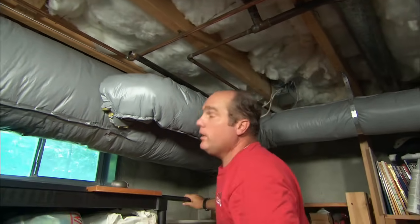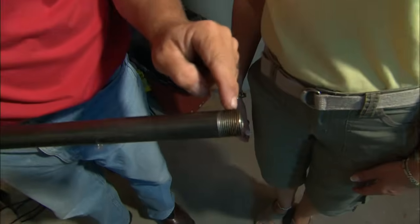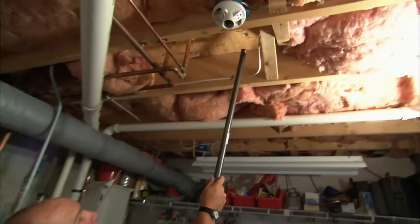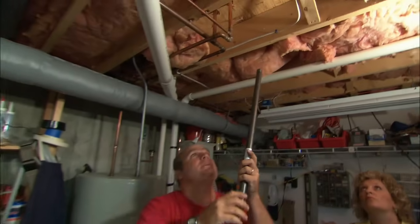All right. Now, we are running the gas piping in this building using this. This is black steel pipe. It's got threads on it. We have to run it from right here. This is the hole that we drilled behind the stove up in the kitchen. And the line has to come from here and connect out to the tank.